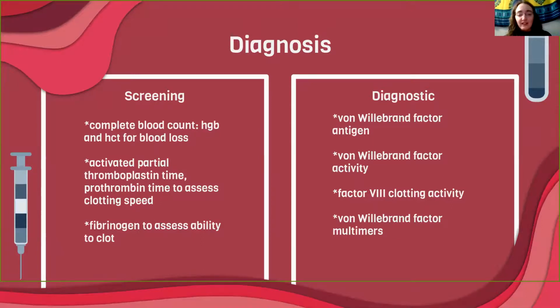We can check various labs that tell us about clotting. So activated partial thromboplastin time, prothrombin time, to assess how fast someone is clotting, and also fibrinogen, just to assess their ability to clot. If we're seeing problems in all these labs, that's a screening test. So it doesn't tell us that they have von Willebrand disease, but again, it says that there's something wrong with clotting.